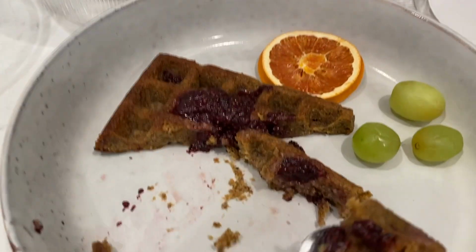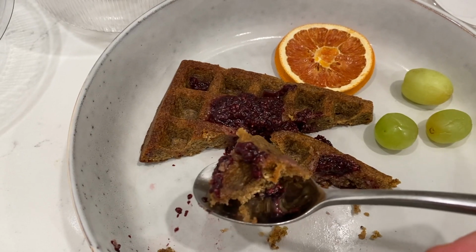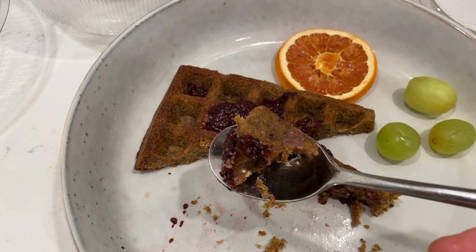It's enjoyable, but there is that element. Yeah, it's a little bit of a funny aftertaste. That's all. Just letting you know.